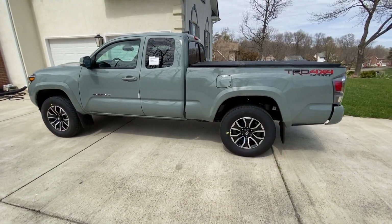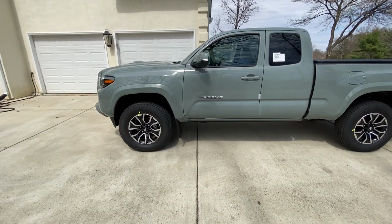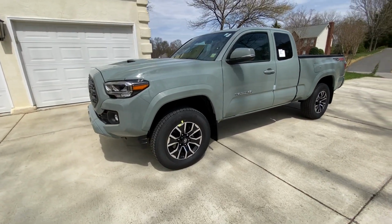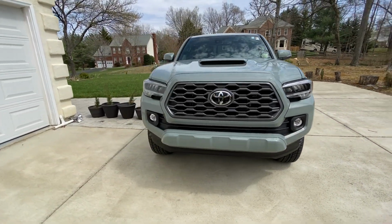Next day here, home safe and sound from our trip to New York and back. Long story short, 2022 Toyota Tacoma access cab TRD Sport in Lunar Rock with a 6-speed manual transmission. We'll go over more details later, but just do a little quick walk around.